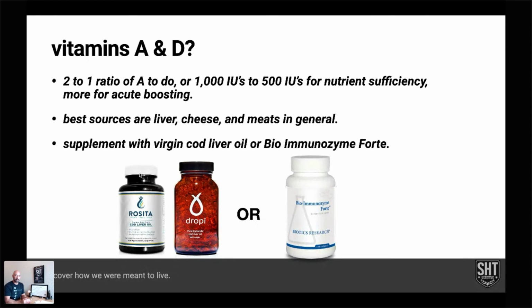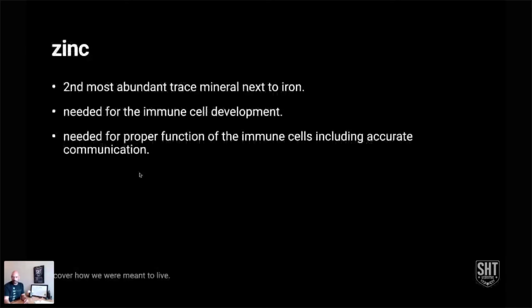Or you can take this product, again, I'm going to talk specifics about it, called Bioimmunozyme Forte, and it's got, not really high, but it's got like 2,000 IUs of vitamin A. And then because it's in a capsule, we recommend taking a separate D3 product because D3 just does better in liquid form and with some fat soluble, with it. Okay, so I think that's all I want to say about vitamin A and vitamin D.